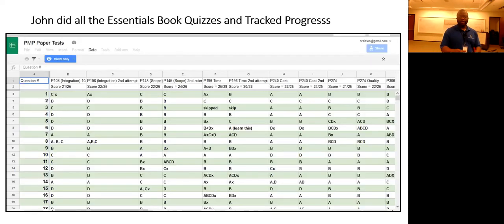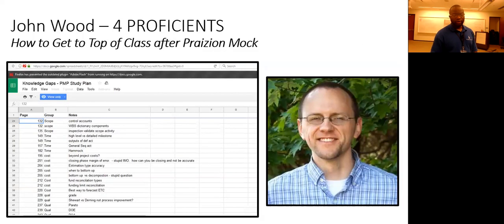Take a look. He closed all of the gaps by narrowing down each attempt of the different quizzes, the different chapters from integration all the way down to stakeholder, and even chapters 1, 2, and 3. He went through all of these, documented his scores, and worked on improving. That is what you guys need to do. Work on improving your scores, okay? So he worked on improving his scores, and the result, as you saw on the screen, 4 proficients. 4. And this is someone who did not necessarily get a mark he liked on the real exam.